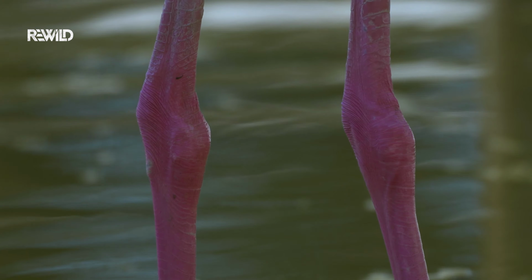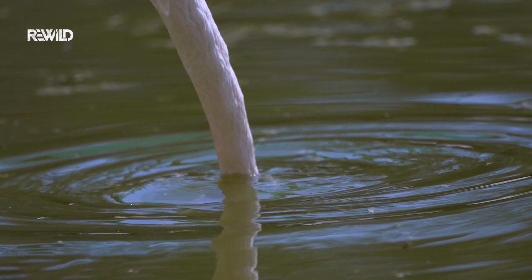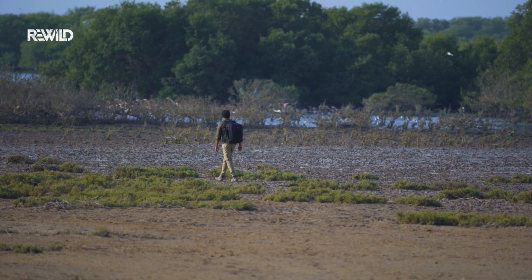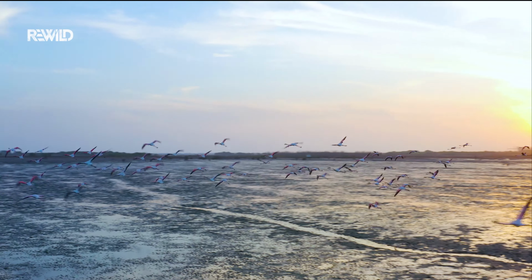It has legs over a meter long and changes color according to the menu. It eats with its head upside down. You think you'd find such an exotic looking creature only in pristine habitats, but I have found them in an industrial wilderness.